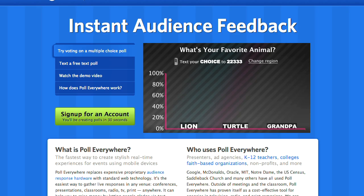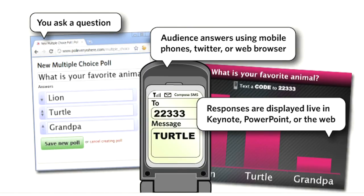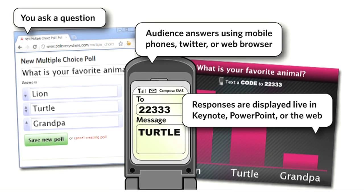Once seen as a distraction, today's internet-ready smartphones truly challenge the definition of interactivity inside the classroom. Sites like Poll Everywhere, Text the Mob, and Whiffity can turn the texting features of everyday cell phones into student response systems, helping teachers gather important insights on student thinking.